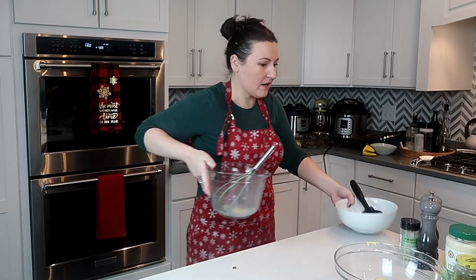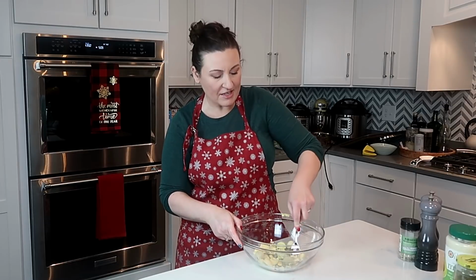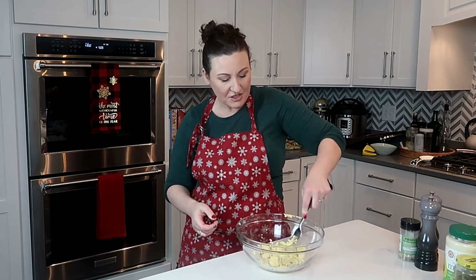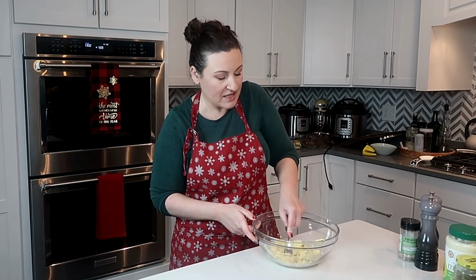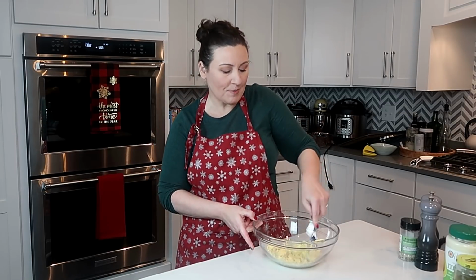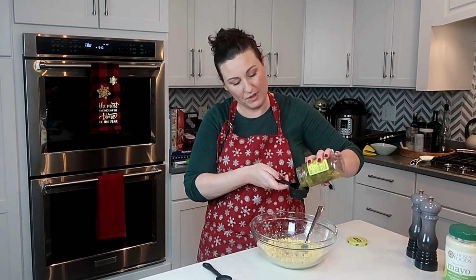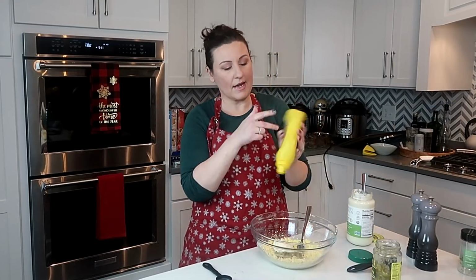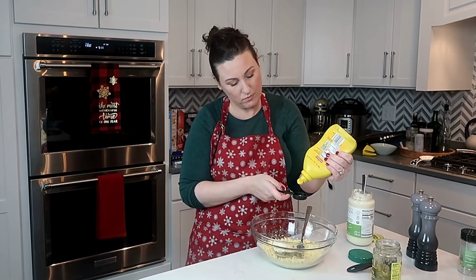So clean that up and get back to egg salad. Now with egg salad, I like to mash up the yolks before I add anything to them. So I'm mashing my yellow yolks up, and then I will add some mayonnaise and some mustard and some dill pickle relish. That's my main 3 ingredients, and then salt and pepper, and that's it. So I'm gonna take 1/4 cup of dill pickles, 1/4 cup of mayonnaise going in, and then I'm just gonna use plain yellow mustard. Use whatever kind of mustard you have or you like.